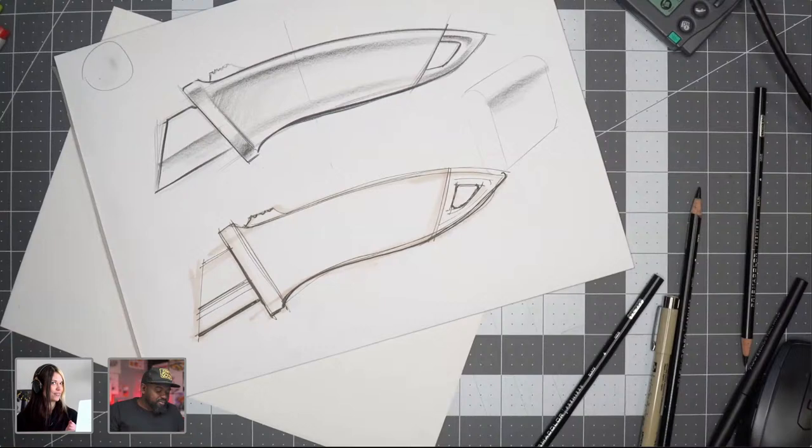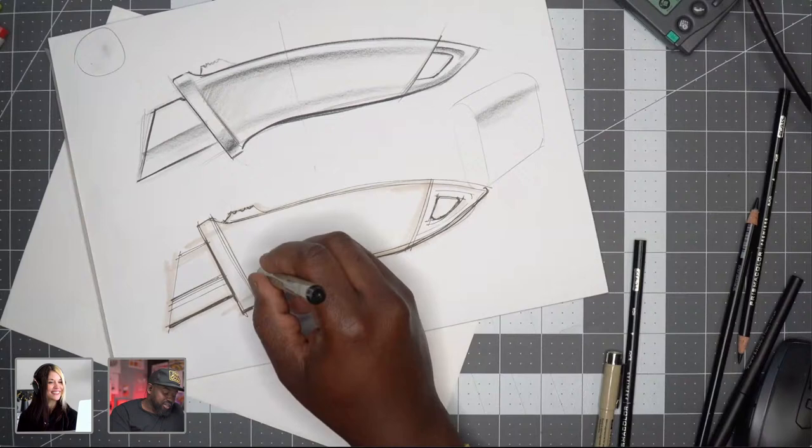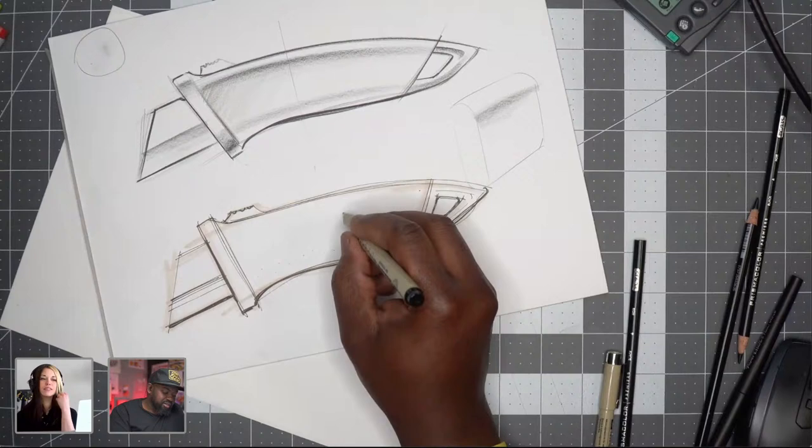Not at all. There's two ways I like to do that. One is I'll take my actual sketch and bring it into a digital program. The other is I can show you in a digital program how I might approach something like this. So we'll do a little bit of both.